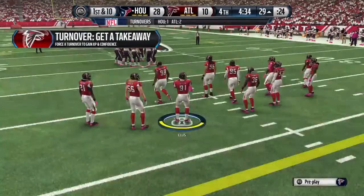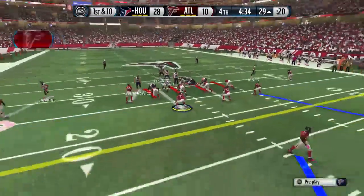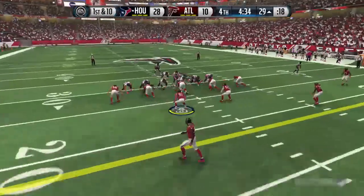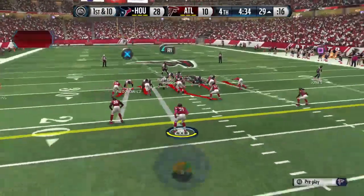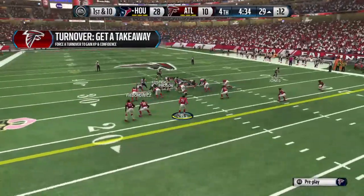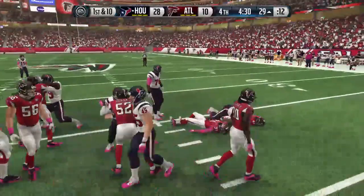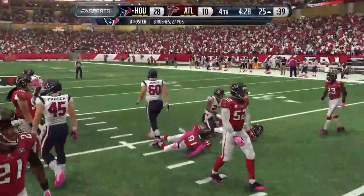The Texans now ready to take over again on offense. They were successful on their previous drive, getting the ball all the way to the end zone. I'm sure they're looking for more of the same right now. Oh, absolutely. That's what you always want. You want to find your way to the end zone. And so many people contributed on that last drive, and you've got to give the coaches a lot of credit for putting the players in excellent position.